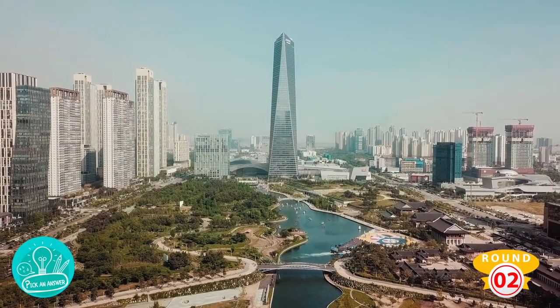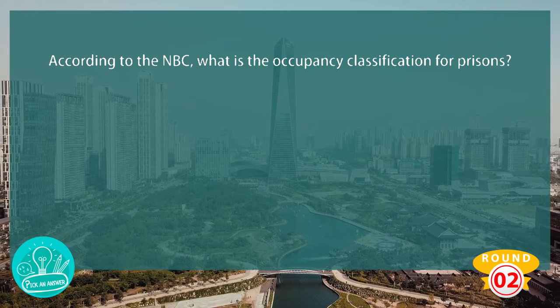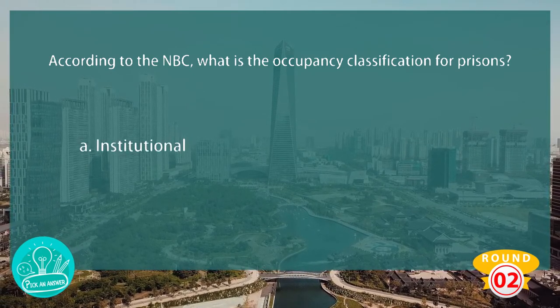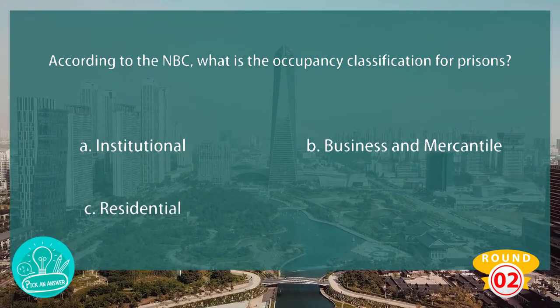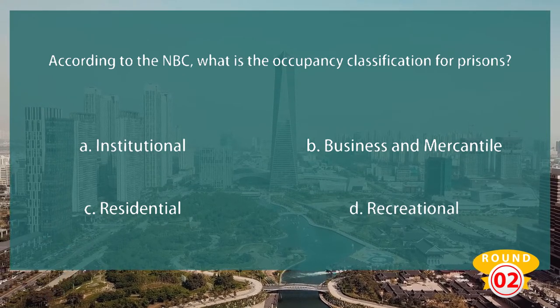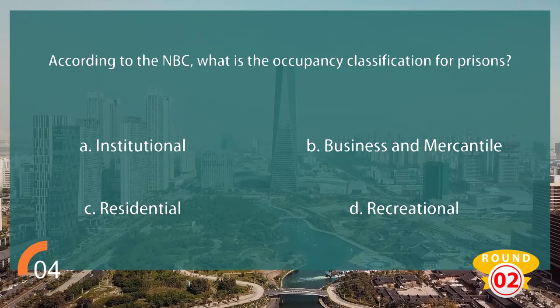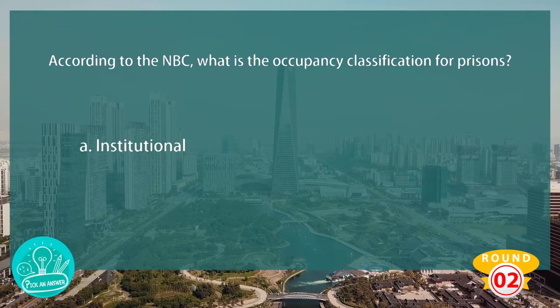Question number 3. According to the NBC, what is the occupancy classification for prisons? Is it A. Institutional, B. Business and mercantile, C. Residential, or D. Recreational? Pick an answer. The answer is A. Institutional.